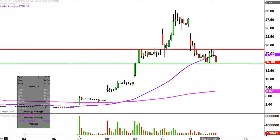So right now, yeah, it's not quite as pretty as it was, but it's still got a chance, especially if it can just snap back up above that purple line. Well, in that case, the overall chart is right back on track. So still a couple days left this week. We'll see how it all unfolds.